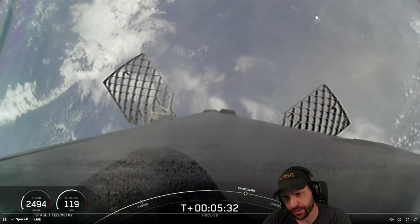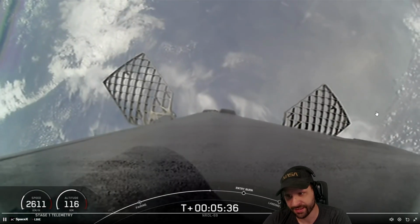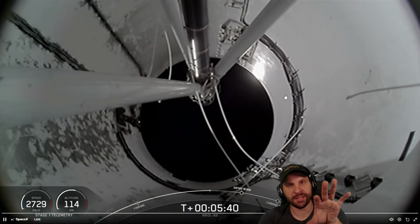I think Florida's coastline is here. I think I can see it. Maybe. Oh, nope, there it is. I saw it. It's where all the spotty clouds are.